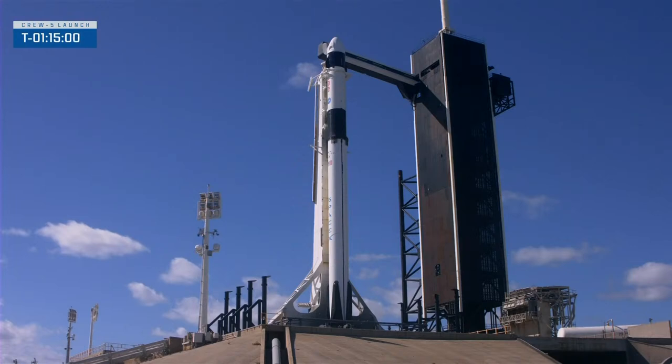And after those suit leak checks, the closeout team was able to close and seal the hatch. We just got confirmation that we did have a good leak check during the first round of closing the hatch. They did find a piece of FOD. It was a piece of hair. We were able to open it back up, remove the FOD, and close the hatch, and then completed that seal check.